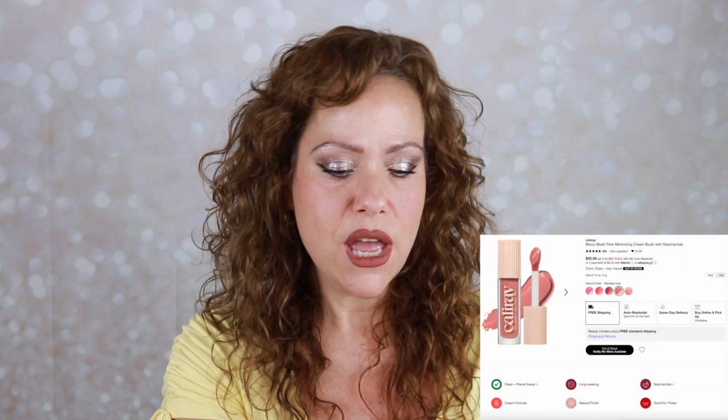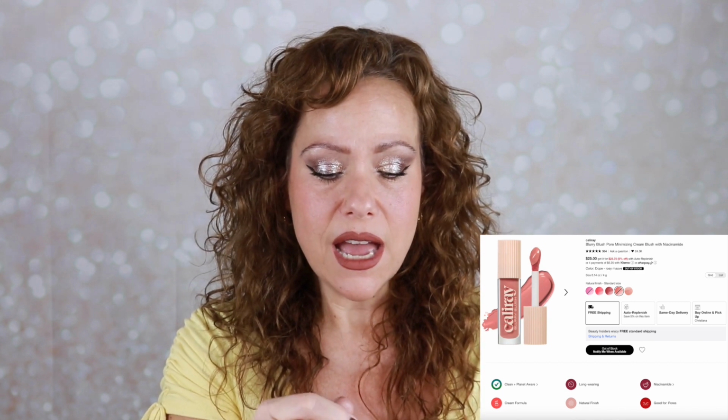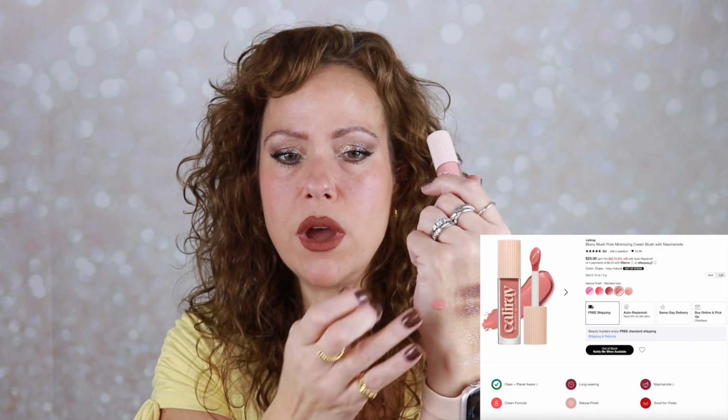I tried 3 new blushes this month. This one from Kayali. This is the Blurry Blush. This is in the shade Zen. I do not have this on today, but I do absolutely love this. It is so blurring. It's one of the blurriest blushes I've ever used. It dries down to a powder. Beautiful, long lasting, love it.